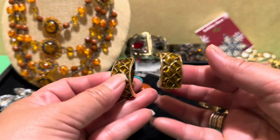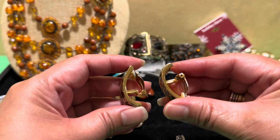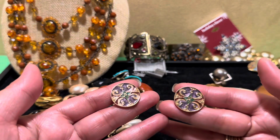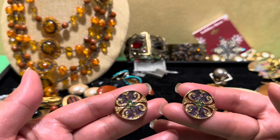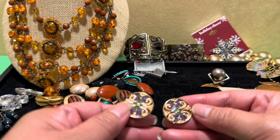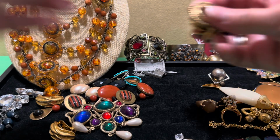And it's unmarked, and yeah, very nice enameling, and it's a hoop, and it's really, really chunky. These were $3, very, very nice enameling as well. Unmarked. Oh dear, why am I taking my time? Because there's not a lot this time.